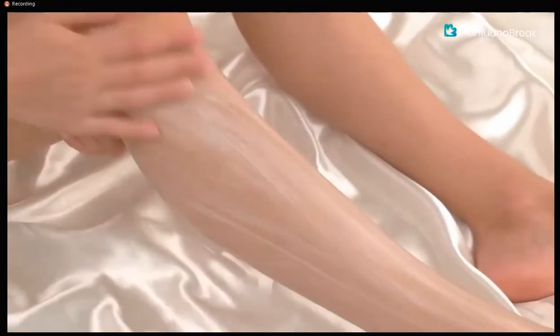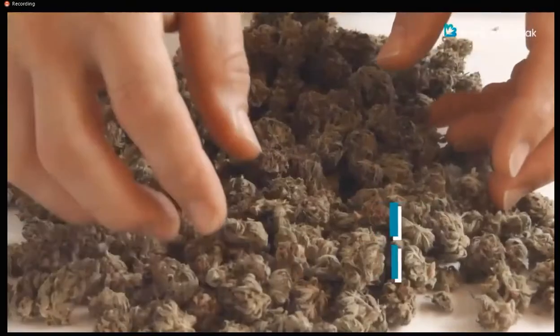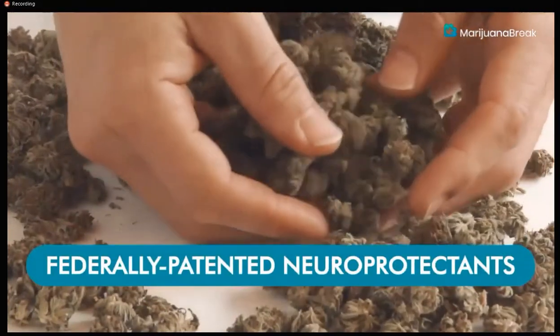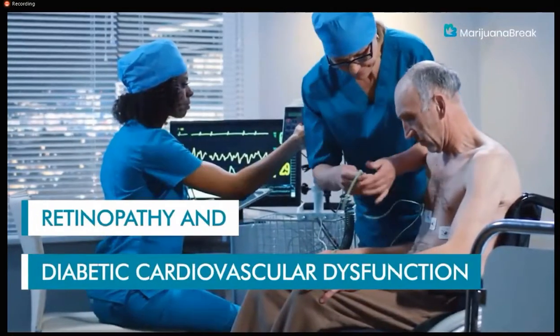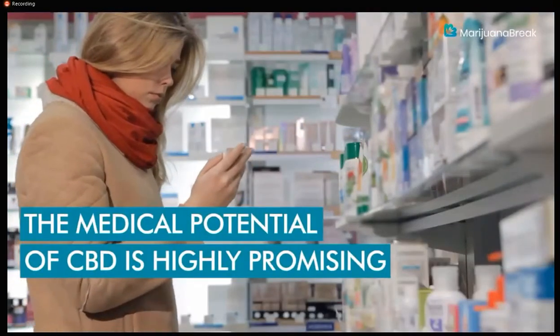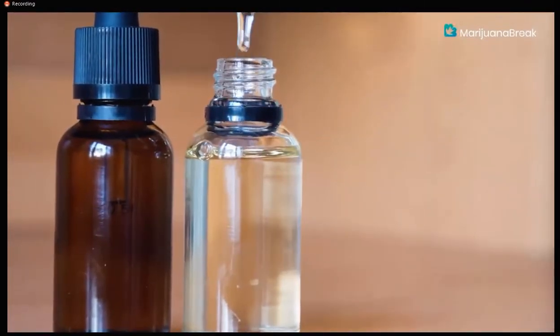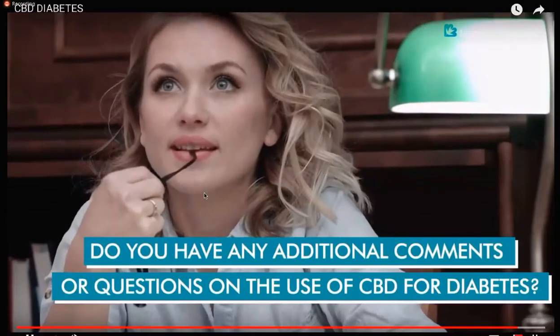This is another area where CBD and cannabis in general may be able to act as a natural form of therapy. In fact, cannabinoids are federally patented neuroprotectants, meaning they possess properties that may help prevent diabetes-induced nerve damage. There have been other publications showing promise in the role of CBD as a treatment for diabetes, including studies on retinopathy and diabetic cardiovascular dysfunction. In short, the medical potential of CBD is highly promising. That said, CBD oil should not be mistaken for a guaranteed solution for all diabetics. While some patients have found it to be therapeutic, much more research is needed in order for doctors to consider it a viable form of therapy. Do you have any additional comments or questions on the use of CBD for diabetes?